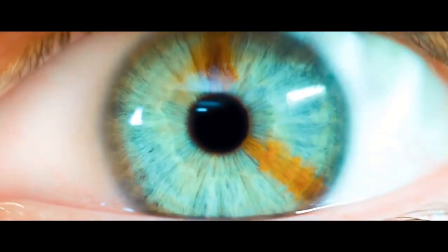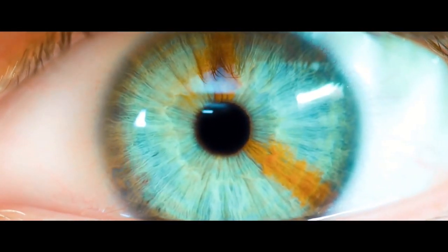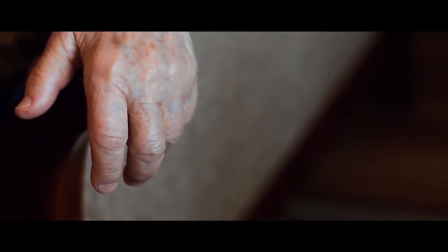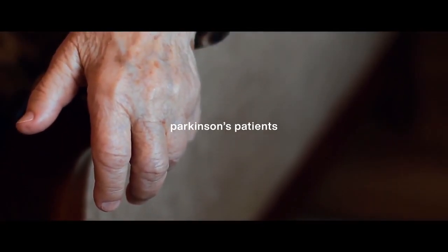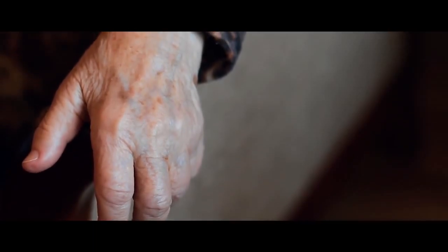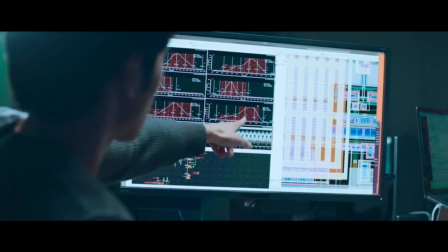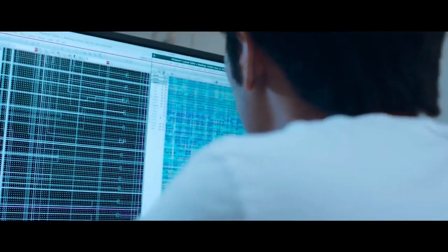The full potential with nearly 40 times that amount of electrodes is hard to imagine. Currently, the best FDA-approved BMI is used for Parkinson's patients, and it only has 10 electrodes. For Neuralink, this is just the beginning, and it's already 1,000 times better than what is currently approved.